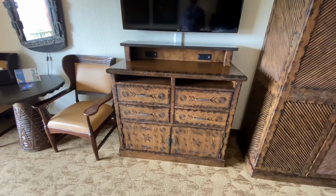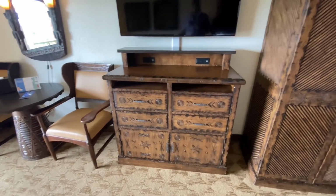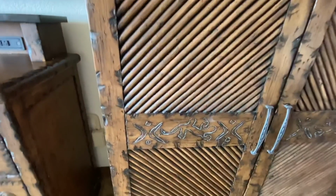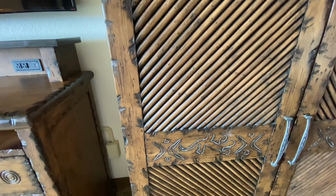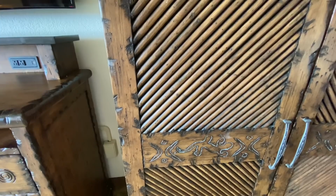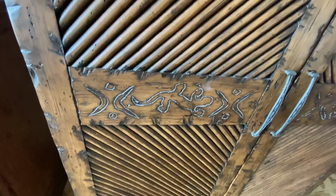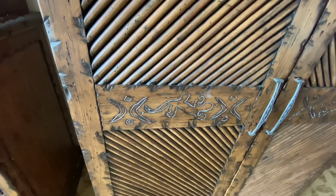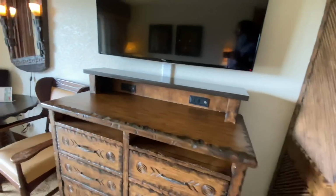TV stand, not as cute as the last Animal Kingdom room we were in with the little animals on them. This does have, I'll share a fun fact with you. This lizard actually comes from those big metal plates that are on the ground in the lobby here at Jambo House, done by a very particular artist. And that artist, in all of his art, hides this lizard. And so it's in all that art, and so they thought it'd be cute to put it on some of the furniture in here. And I agree, it's very cute.